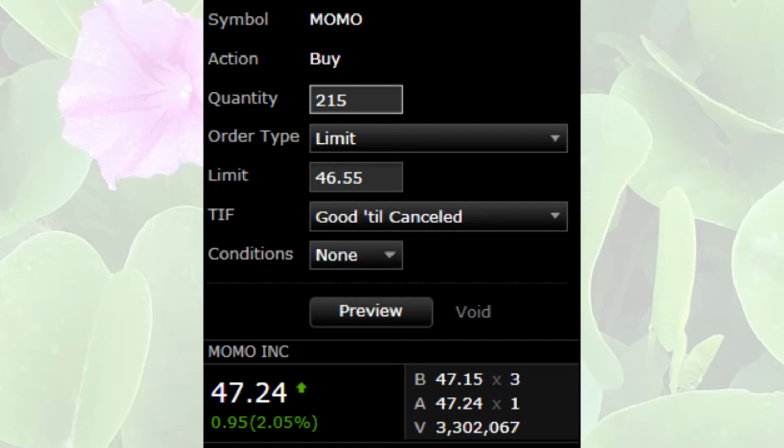So you can see at the bottom of the screen the current price of Momo is $47.24, and I have a limit of $46.55, and I put good to cancel. So tomorrow, if it hits $46.55 or below, it will execute at that price, the lower of the two.